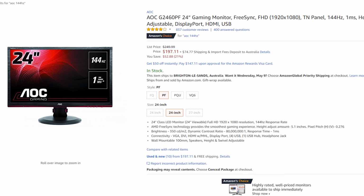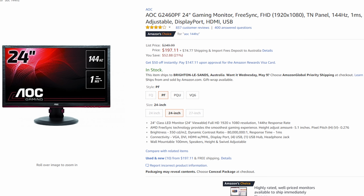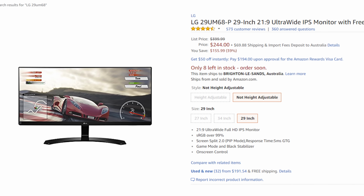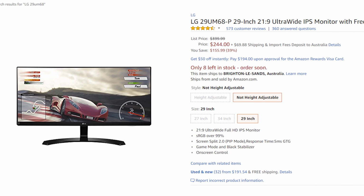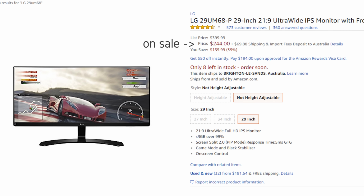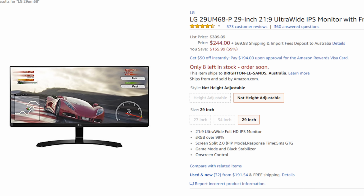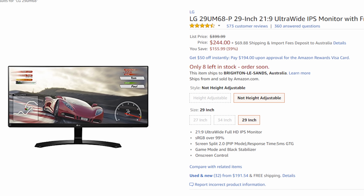On the budget end, and for those who don't care about Nvidia's G-Sync to eliminate screen tearing, you can still get a high refresh rate 16:9 panel for under $200, but on the budget end for ultra-wide panels, you're looking at something like the LG 29UM68 for $200 more, and although you are getting that 21:9 aspect ratio and an IPS panel, the refresh rate here is a much lower 75Hz, and it's not height adjustable either.